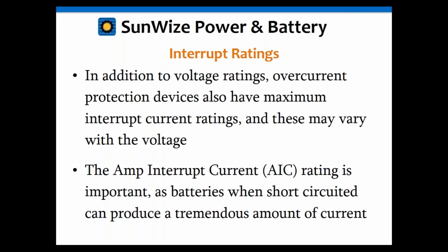Okay. So now, in addition to the voltage ratings, there's also interrupt ratings, and that's something that a lot of people aren't familiar with, but these batteries can put out a tremendous amount of current, sometimes up to 5,000 amps upon short circuit. And that's a lot of power that has to be dissipated in your overcurrent device, in your fuse or circuit breaker, when it has to go. Obviously, if you have a short circuit and the battery's putting out 5,000 amps, the device needs to be able to interrupt that safely, in order to protect everything else. That's why it's called interrupt current, also referred to as AIC, or amp interrupt current.